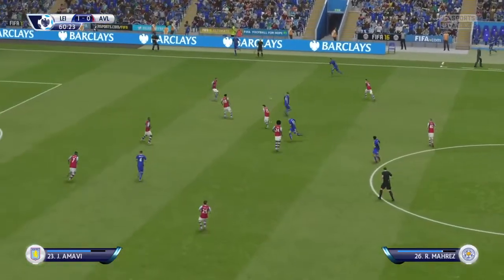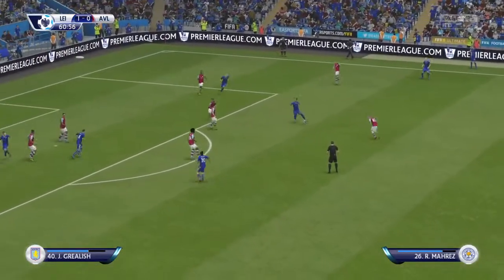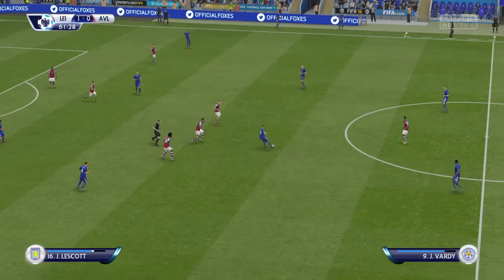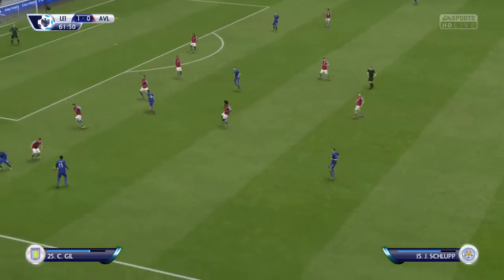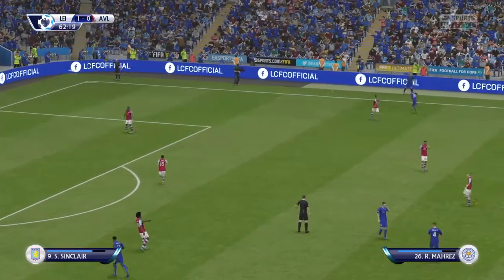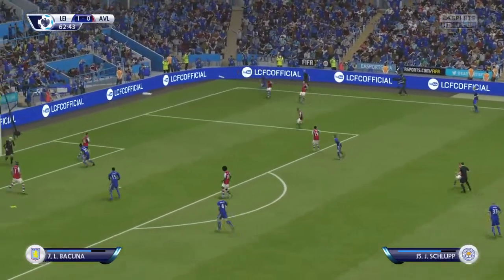Okazaki. It's good work between these two. Gurkan Inler. Maybe the cross. Richie Delat. Aston Villa have possession again. Now a throw-in. Richie Delat. They spread it out wide here. Chance to get some width into this attack.